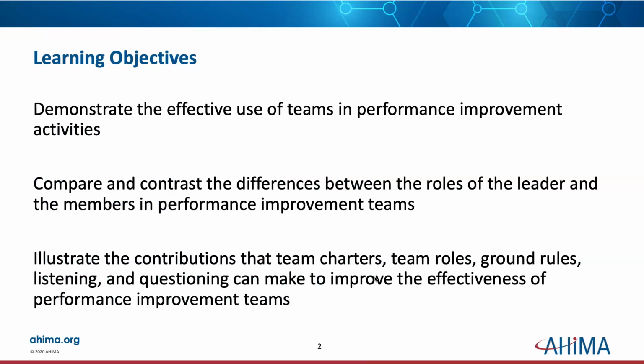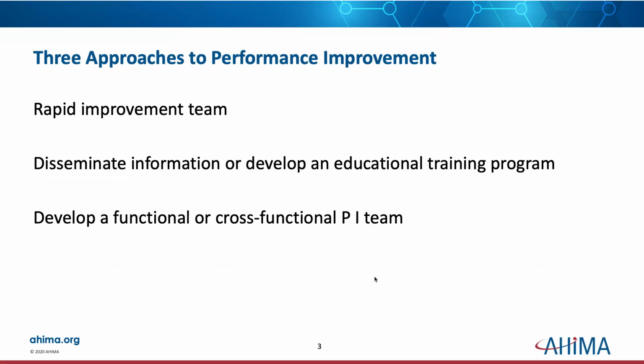If you look in your textbook at page 51, you will see what the learning objectives are and the fact that they are identical to what you're seeing on the screen. We're going to talk about effective uses of teams, look at differences between the roles of leader and members, and talk about team charters, team roles, ground rules, listing, questioning, all those types of things.